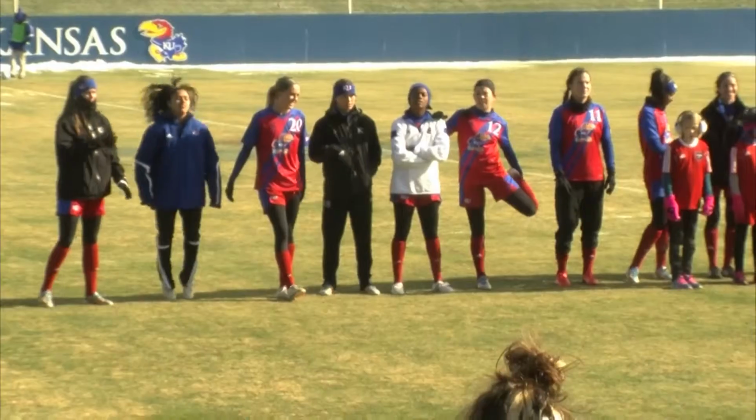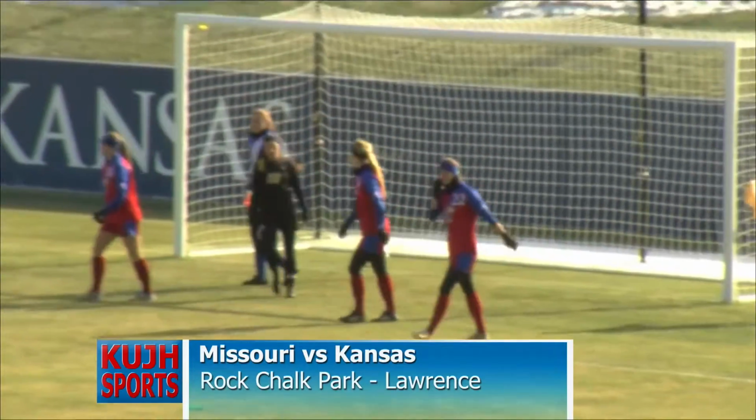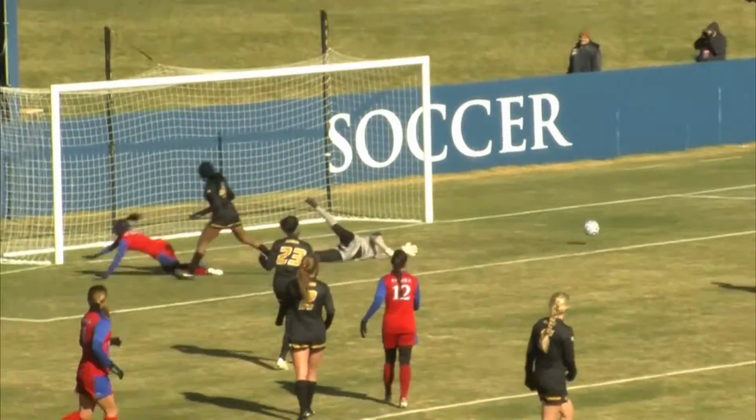And welcome back. Moving on to soccer, the border rivalry between Kansas and Missouri came and went on Sunday afternoon at Rock Chalk Park, and the Tigers were just too much for KU. As we go to the highlights, a frigid day at Rock Chalk Park, Kansas' first tournament appearance since 2011. Early on, first 5 minutes of the game, here's a goal by Missouri's Taylor Grant. Tigers up early 1-0.